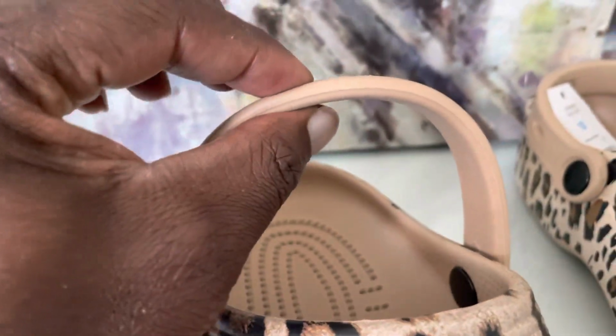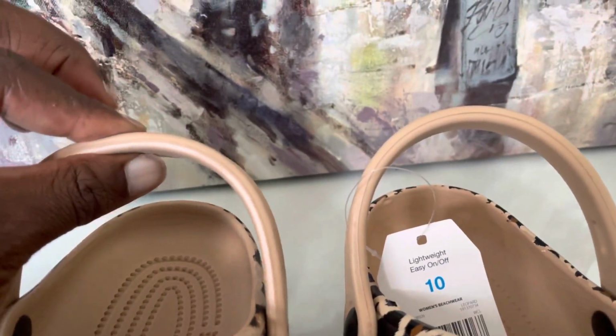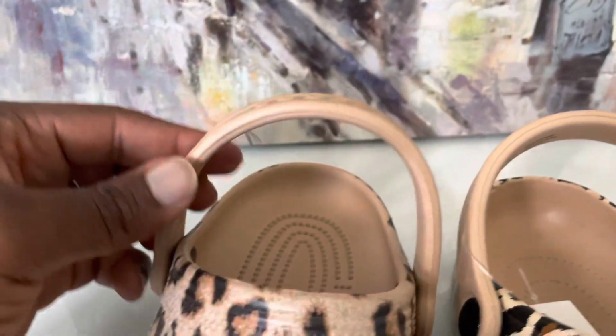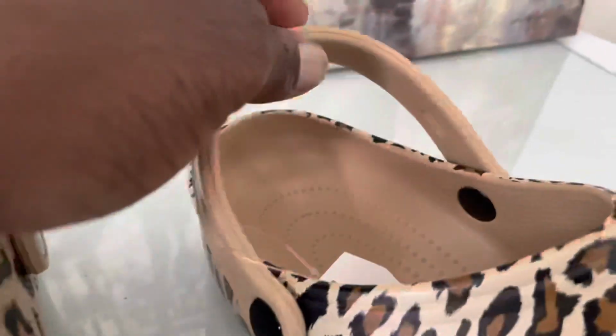Now let's look at the little strap here. This is the strap on the back. Let me look at the Walmart brand. This on the Crocs is much thicker. You can kind of see here. It's much thicker here. Here it feels more flimsy, very flimsy. Not too flimsy, but kind of flimsy. This is much thicker. You can feel the girth. And on here, of course, you have the Crocs logo. On the Walmart brand, you have nothing, and it's pretty much the same mechanism.